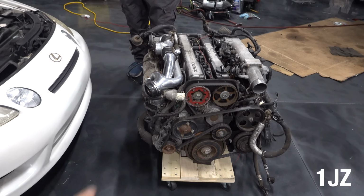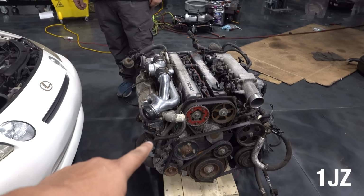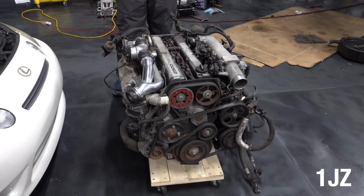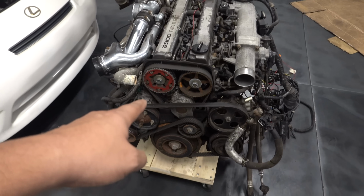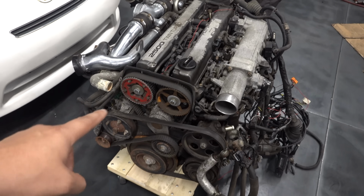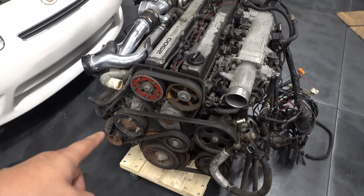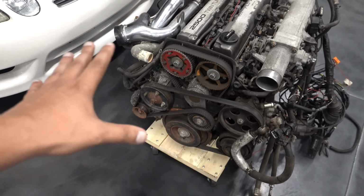So I have decided that all of this is going bye-bye, and we're going to be getting rid of this by selling it because, boy howdy, do these command a very big price in the marketplace. They've gone up just a lot. So I paid, I think, like $1,500 or $1,400 for this many moons ago, and this came with a harness and ECU and everything and accessories.